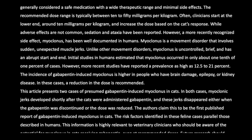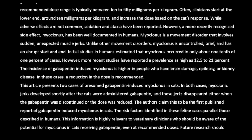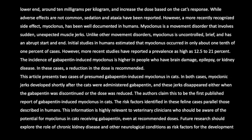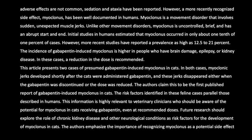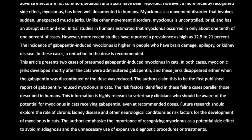Initial studies in humans estimated that myoclonus occurred in only about 0.1% of cases. However, more recent studies have reported a prevalence as high as 12.5 to 21%. The incidence of gabapentin-induced myoclonus is higher in people who have brain damage, epilepsy, or kidney disease. In these cases, a reduction in the dose is recommended.